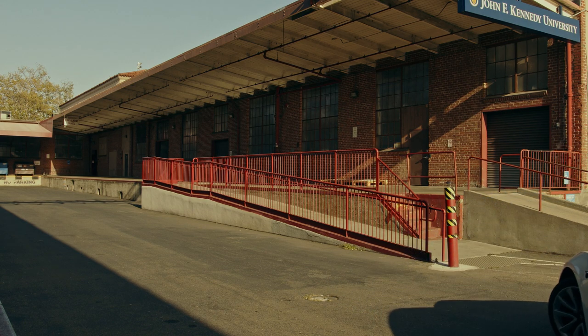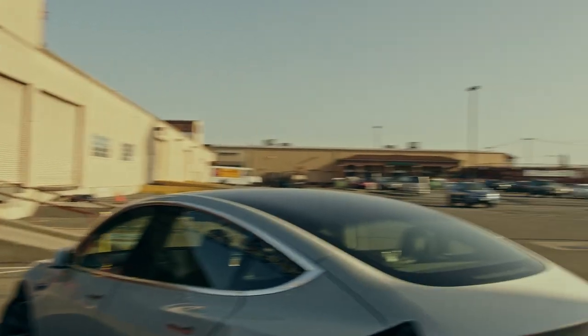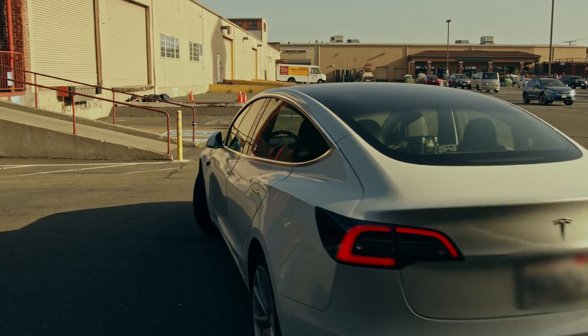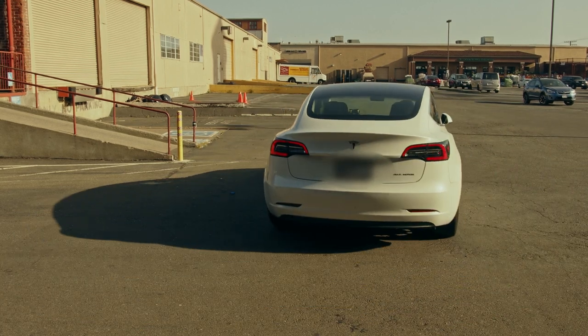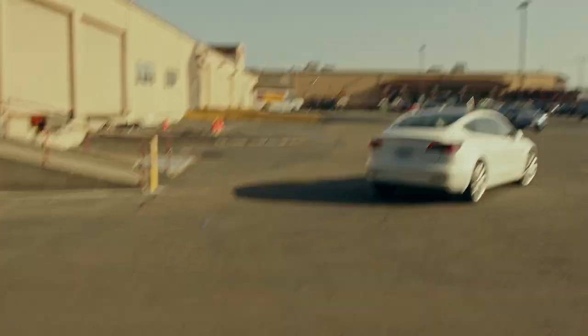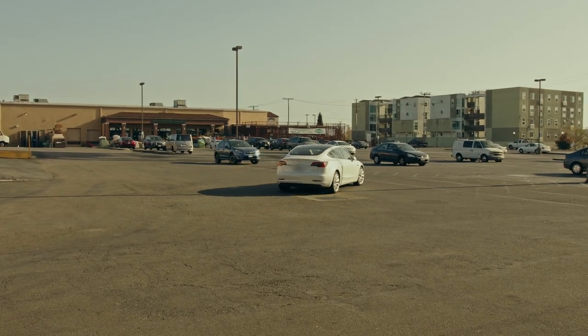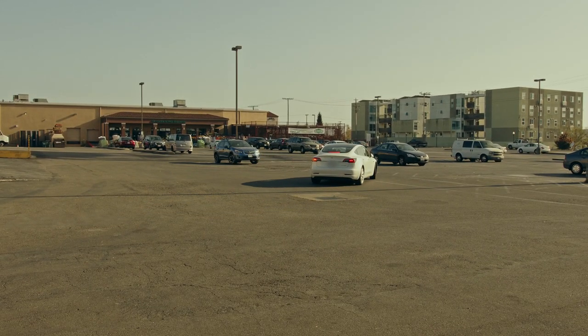That is tight. So it sees everything too. It's not gonna crash into anything. Okay. So I just told it to go over there. And I could just stop it whenever. That's incredible. It's pretty cool. That is amazing.